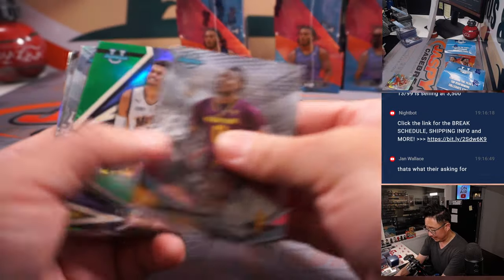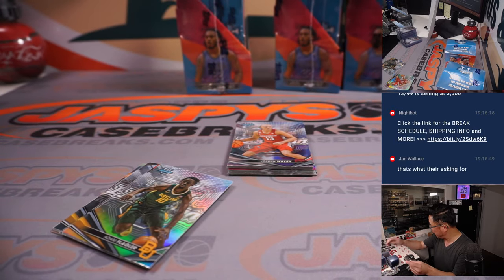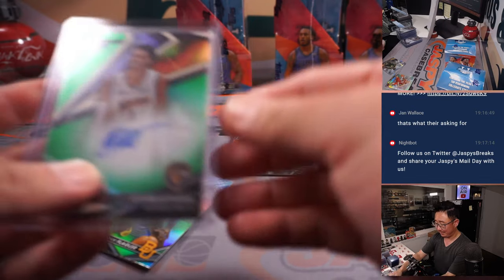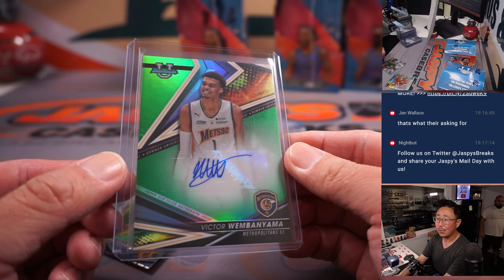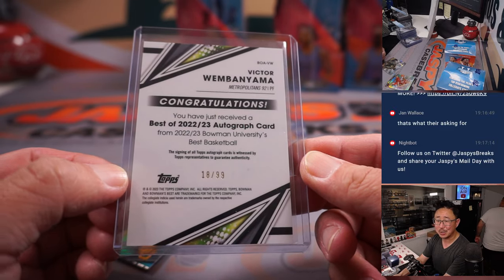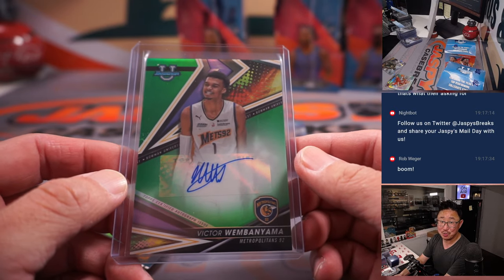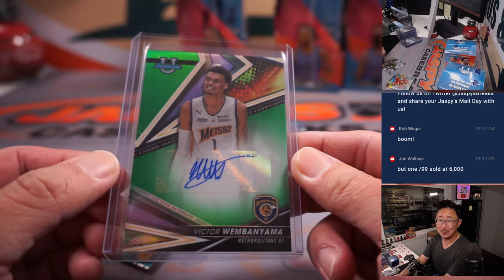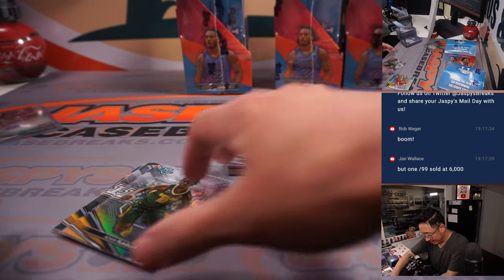Another little tip, ladies and gentlemen. Here's Victor Wembanyama autograph green. There it is, Rob. Right, we even got Teddy checking in on this. 18 out of 99. There's Rob. Congrats, man. That's with the spot he got straight up, last spot mojo. 70% of the time, last spot mojo hits 100% of the time. Do I have a card stand here? I don't, but I'll leave it there. I gotta snap a picture of that a little bit later.